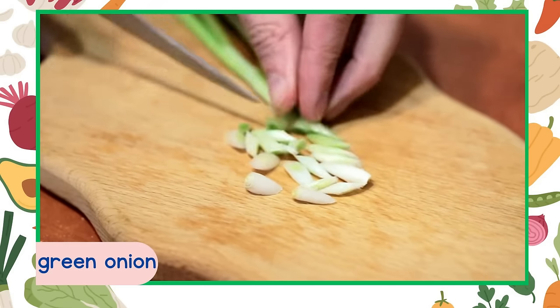What is the color of the bottle? Green. The bottle is green. Green bottle. What is this? This is a plate. This plate is made of glass, so we have to be careful of this one.